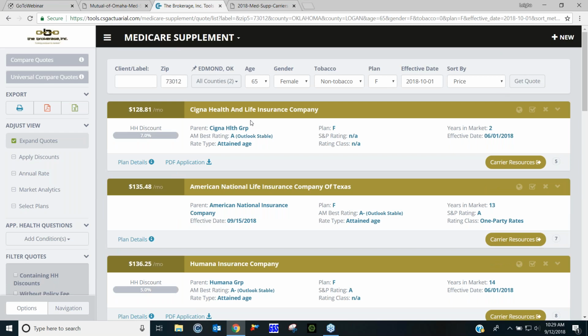Okay, so here's Oklahoma. You can see I did a 65-year-old female again, Plan F. And Humana, there they are coming in third. So here you can see Humana Insurance Company. It doesn't say Humana Dental anymore. That's because their charter with Oklahoma is Humana Insurance Company. So that's a little bit different.